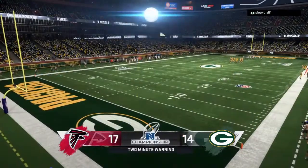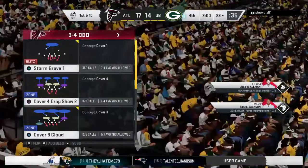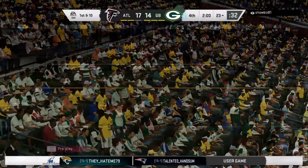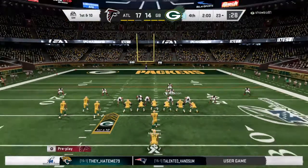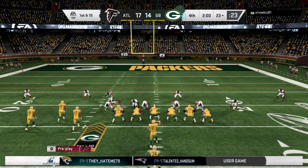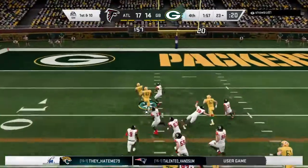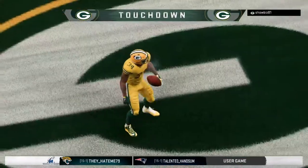Three points separating these two sides with 2 minutes left to go in the fourth. So it's Packer football here as we welcome you back. They've got a first down in field goal range already. Right back to him on first down. He's got the first down inside the 10. And he will get this into the end zone.